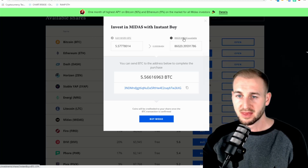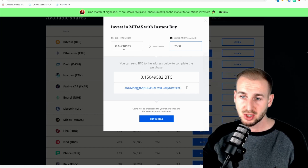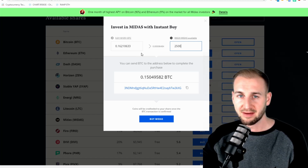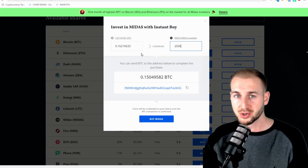So essentially, this allows you to buy huge chunks of these coins, which sometimes aren't that liquid on exchanges, but you can buy them in big batches without absolutely spiking the price. So if you wanted to pick up a full Masternode, which is 2,500 Midas coins, that'll be a price of 0.16 BTC. If you were to do that on the exchange, you would send the price up no end because the market isn't that liquid, but you can buy it through Instant Buy and therefore ensure you get a fair price and you do not send the price up to Mars and back.